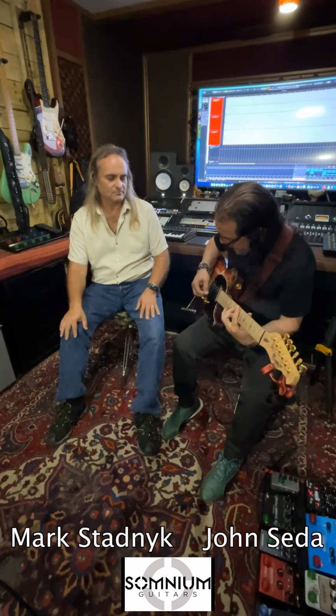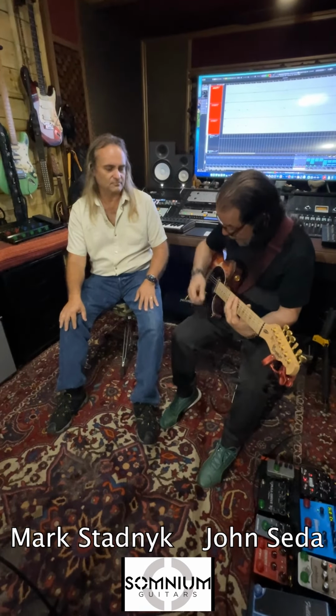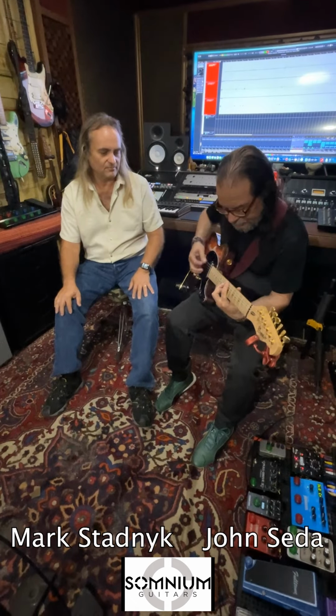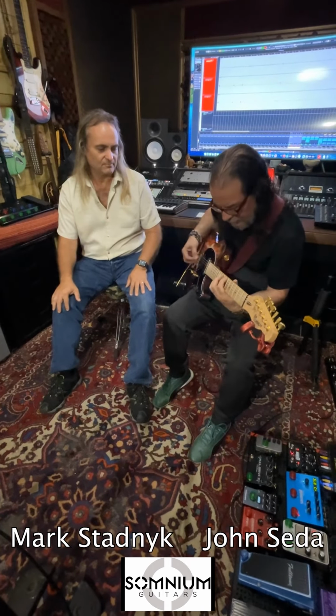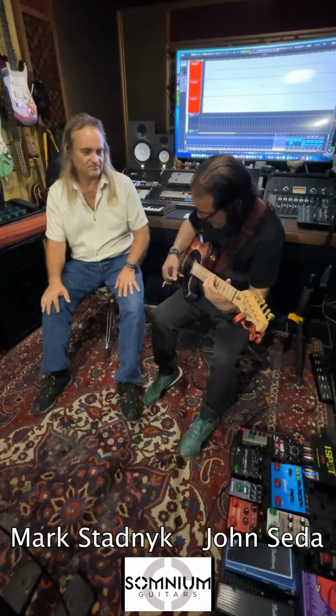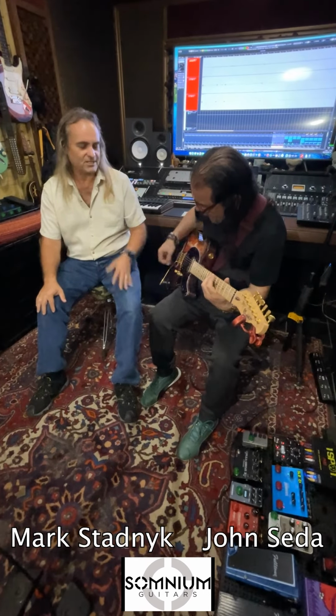So if I want to make it deep and low, then I go to passive. Of course, it's passive with distortion. Active. Now you've got passive bridge, active neck. So this is active and passive. So you get some of the clarity of the passive. Exactly. And I get that overdrive of the active. Yeah, I like it.